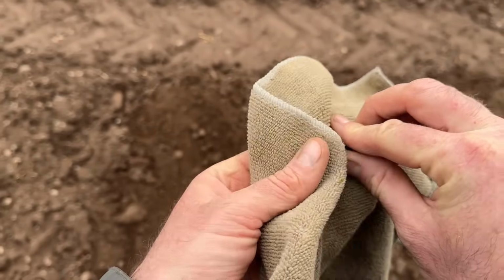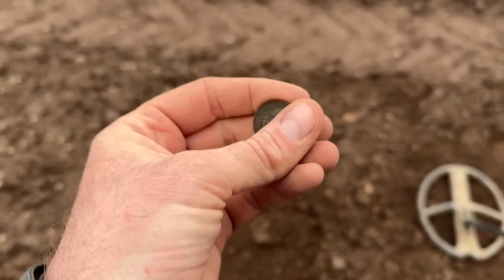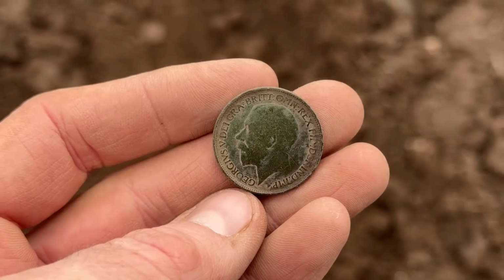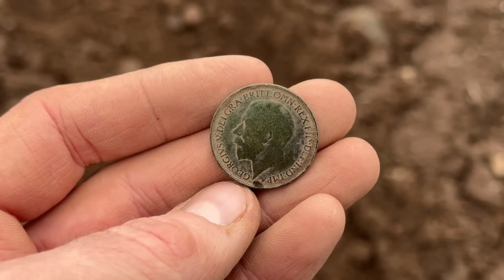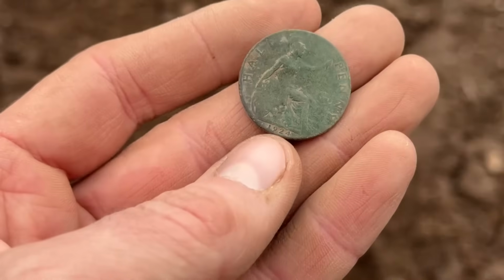Oh, it's a really nice one. Looks like it's got a beautiful patina. It's weird, coins come out of this field either like this, absolutely stunning. Look at the patina on that. That is a really beautiful coin. George V, by the grace of God, King of the Britons, Defender of the Faith, and Emperor of India. So we should get a date, and we do.